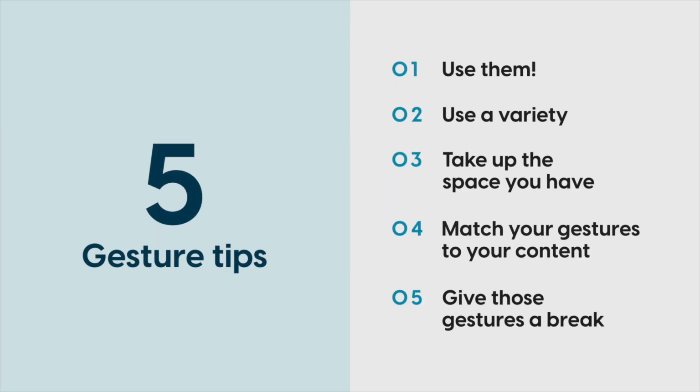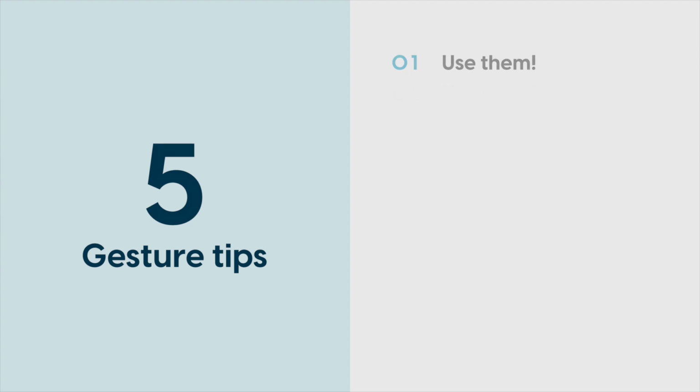When it comes to gestures, remember these 5 tips. Use them, use a variety, take up the space you have, match your gestures to your content, and give those gestures a break. If you use gestures strategically, you'll be well on your way to looking like a confident and energetic presenter.